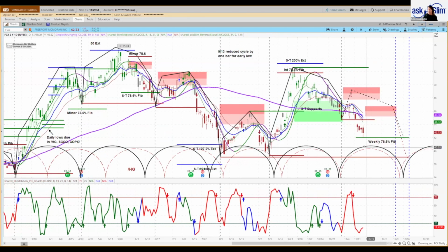Now let's take a look over on the daily chart. Here we have an average daily cycle length of 33 bars. That's the black cycle brackets. The light red one is for copper futures again. A couple of things to note here: the move up to the middle of this resistance zone in the rising phase of this cycle, then the failure and the break below the cycle low support.